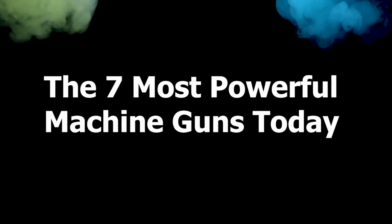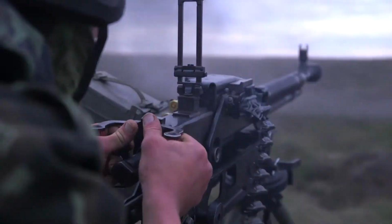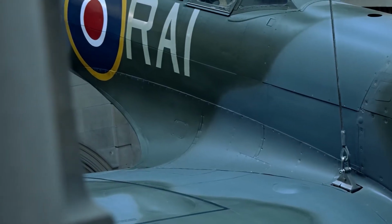The 7 most powerful machine guns today. A good defense system can boast of denying even the most damaging projectiles. We have seen battle tanks, ships, and aircraft capable of withstanding the most furious onslaught of enemy fire.